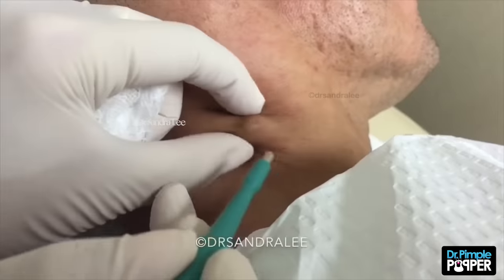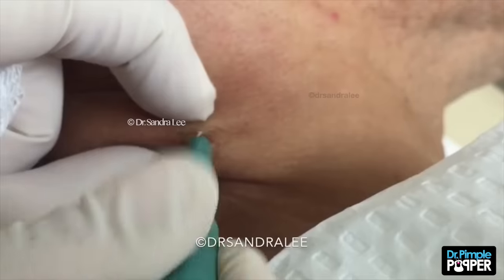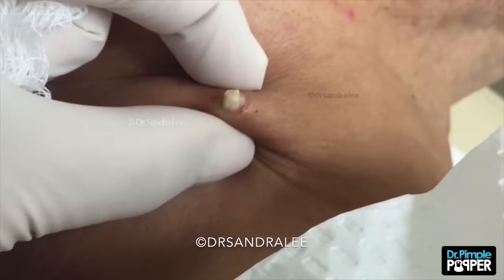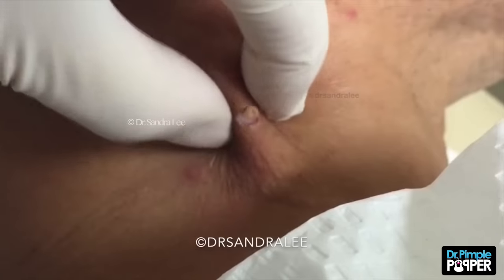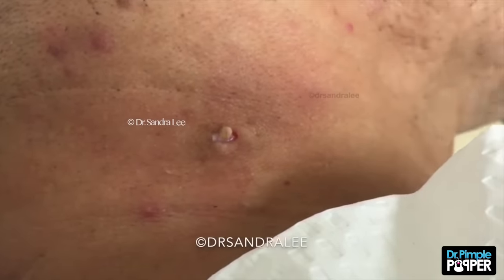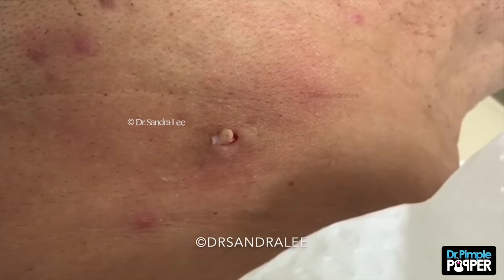So we have this cyst right here. I'm going to just put a little punch on the top. Make sure I'm not hurting you. Nothing sharp, right? Nothing sharp. Okay, good. Squeeze that one out. You're able to squeeze stuff out of these? How nice and flat that is already. Have you ever squeezed stuff out of it? No, not that one. Oh, the other one you have? Yeah, the little one in the middle. Oh, okay.